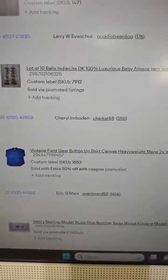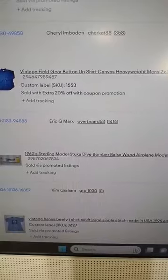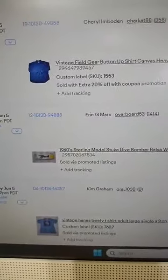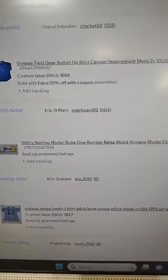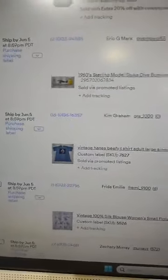Vintage field gear button-up shirt, $14. This was a free item. 1960s Sterling model Stuka dive bomber, which was a pretty cool find. That is brand new. That sold for $63. Now, see, that's out of this one here, the vintage model airplane. That's $60. The yarns, they're all over the $30 mark. But if you notice, the majority of my sales are $30 or under.